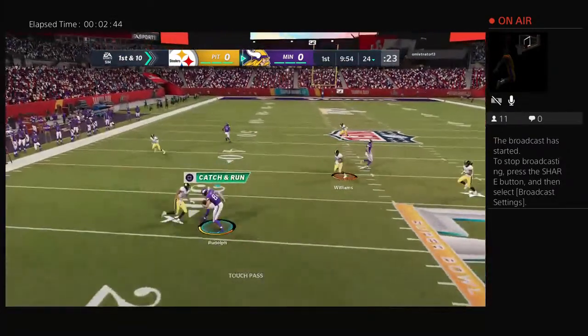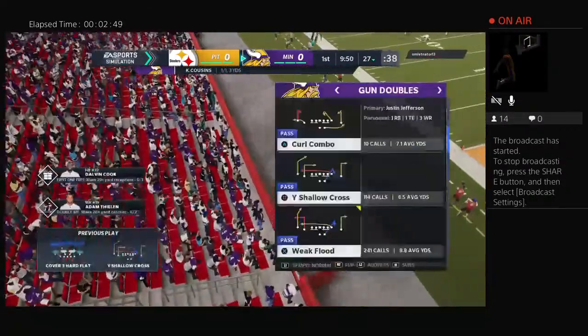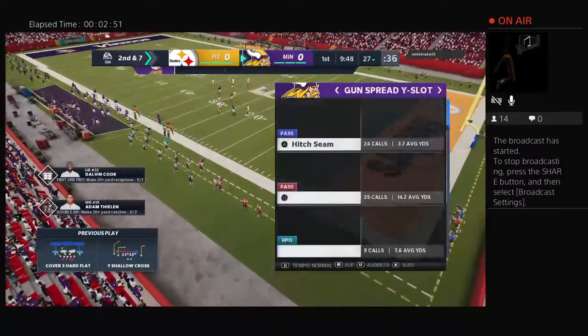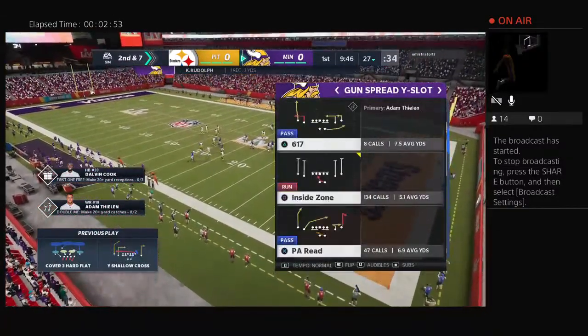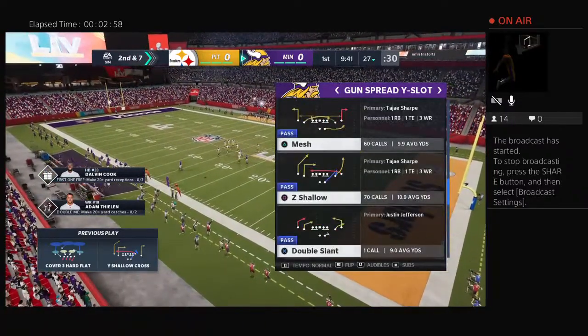First and 10, Cousins. And Rudolph has it, the tight end. Give him 3 there on the first play of the game, and it's second down. Brandon, perfect defense in this situation would have meant that there was an incompletion. They would have picked it off. Okay, so they gave up the completion.